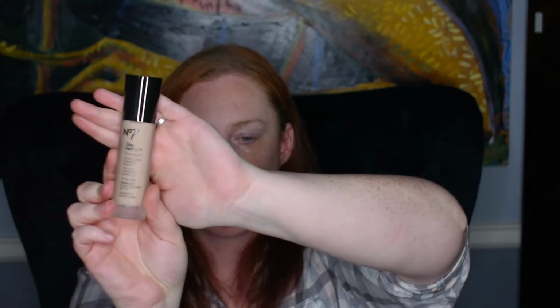All right. So we are going to test the number 7 Stay Perfect Foundation. It looks like this. I don't know if you can see that. Number 7. It's a very beautiful packaging. It's a glass bottle. It has a plastic cap. I like the glass bottle. It's very nice. And it comes with a nice little pump. So we are going to... There we go. Ooh, it's not runny. It's actually really nice.